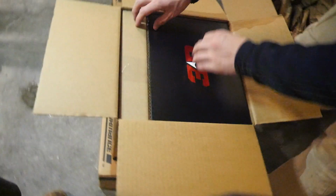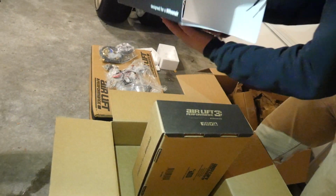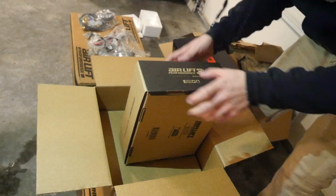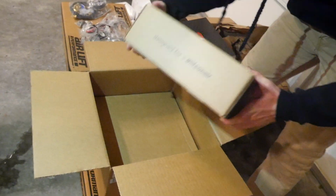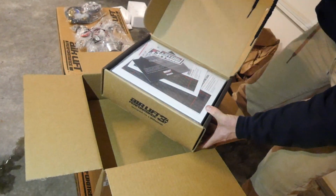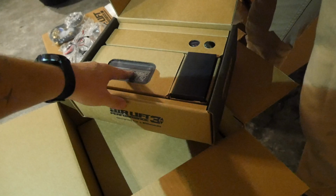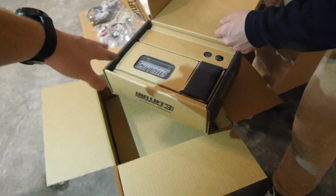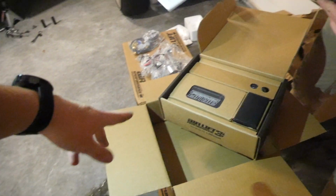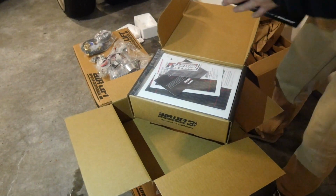Ooh, look how fancy. That's a nice box. I'm guessing maybe the actual management module that connects everything together. Stickers for the instruction booklet. So this piece is basically going to be controlling all the air lines and where they're all going to go, how it's going to be filling up the air tank, which is actually outside the Xterra.